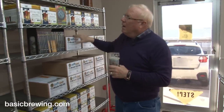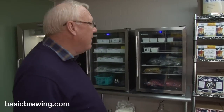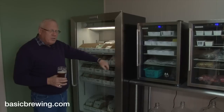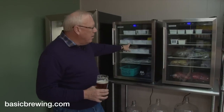Other gadgets and bright, shiny things around here, carboys. I'll have a complete line of whatever you need to brew, unless you're trying to open up a 20-barrel system. Well, that's out of my league. But if you're a normal, run-of-the-mill hobbyist, this is the place. Here, I'm very proud of these. I've got new refrigeration. This is my hop fridge. All the hops that you'd ever want. I have more in the back in bulk, but this is for hops. I carry the beer yeast in here and wine yeast in here.